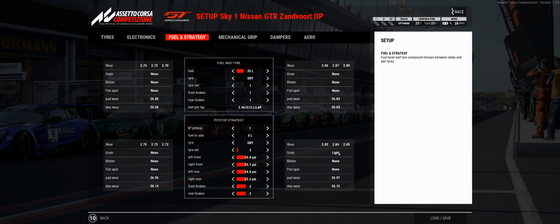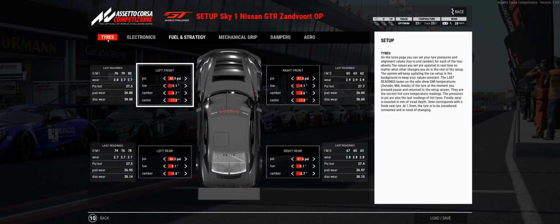And like I said, that's the only one we got to grain is the light on the right rear, which is kind of weird. You think it'd be on the left rear because that takes the beating, but okay. But other than that, let's go over the setup.